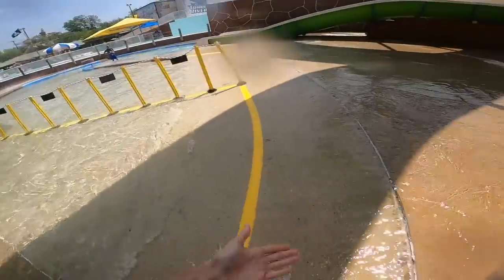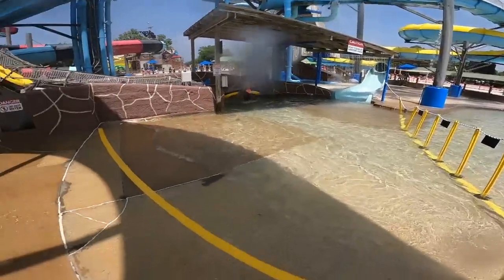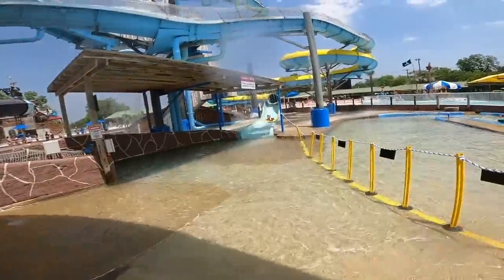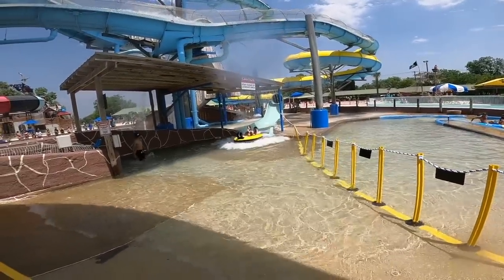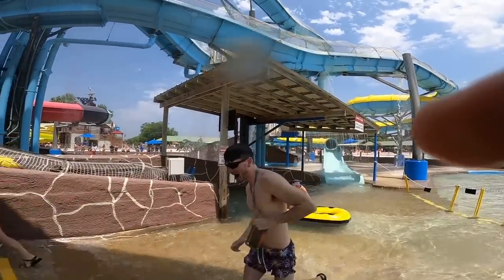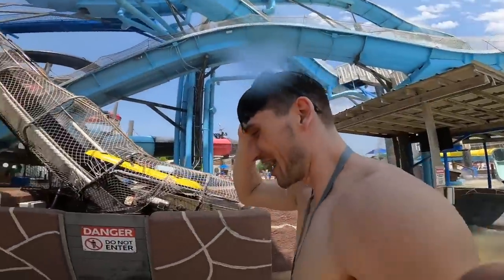The pool and then walk right out, like just right onto the concrete. That's so cool. Man, what a fun slide. That thing was awesome. There they are. Oh, look at that. Yo! That was so sick. That was fun. Yeah. There's so much water.